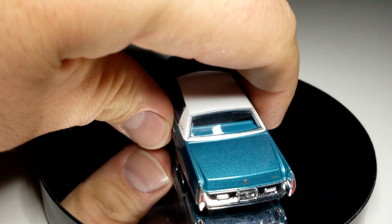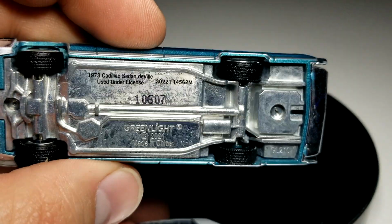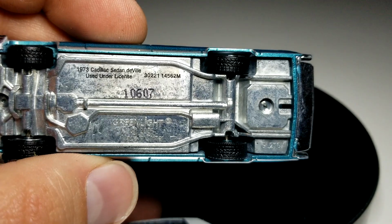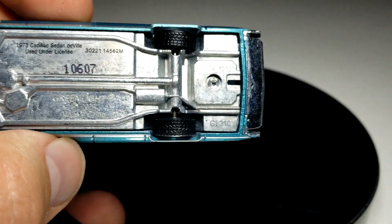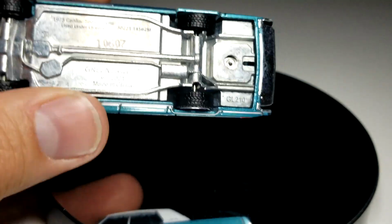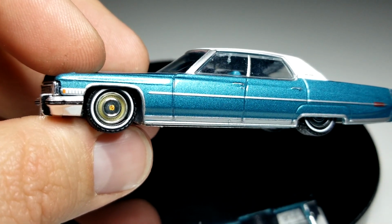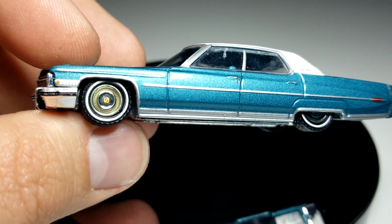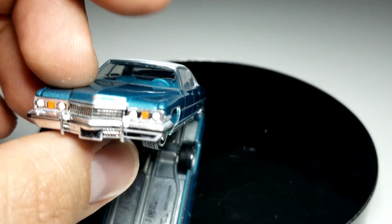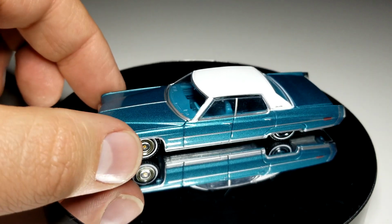Taking a look at the base deets on this guy. 10,607. That might be the biggest number I've ever seen. Typically you don't get into the five digits with Greenlight, but they knew that this set was going to be a hit. This guy is set up for a tow hitch, just like the Coupe de Ville was. And then again, just those wheels, absolutely unreal, just all day, every day. Those crazy, crazy details on it. Just, man. Such a good model. Such a good casting.